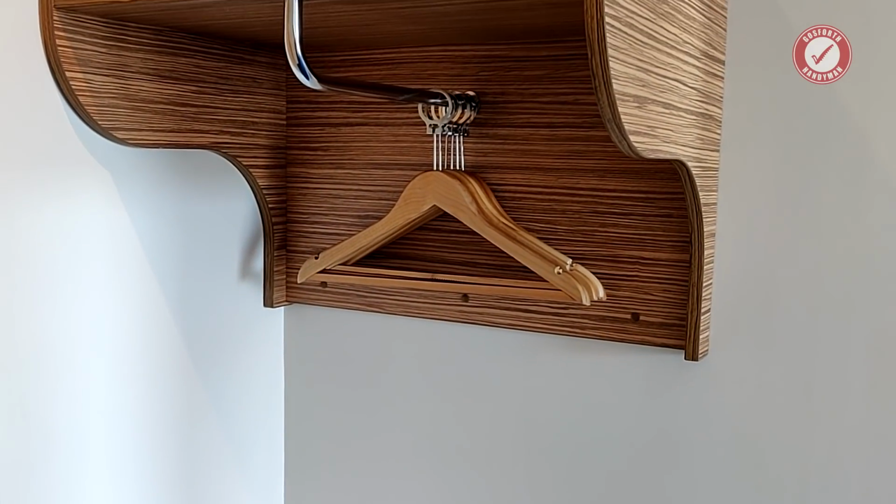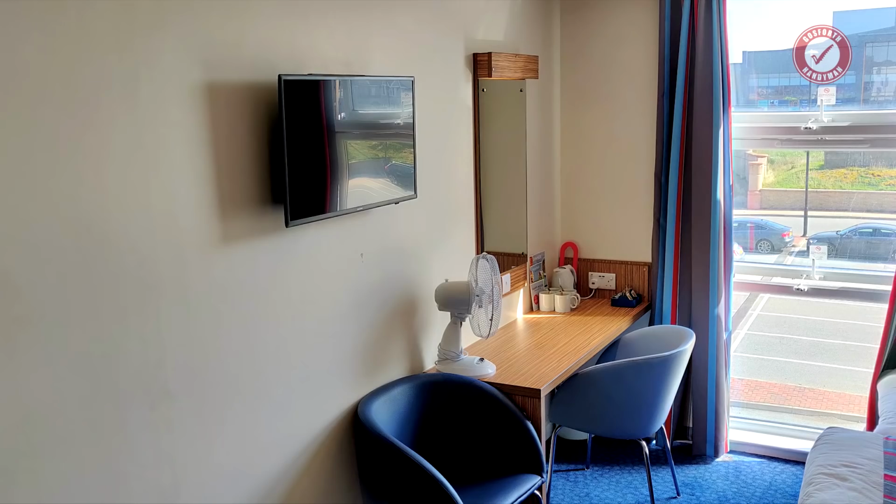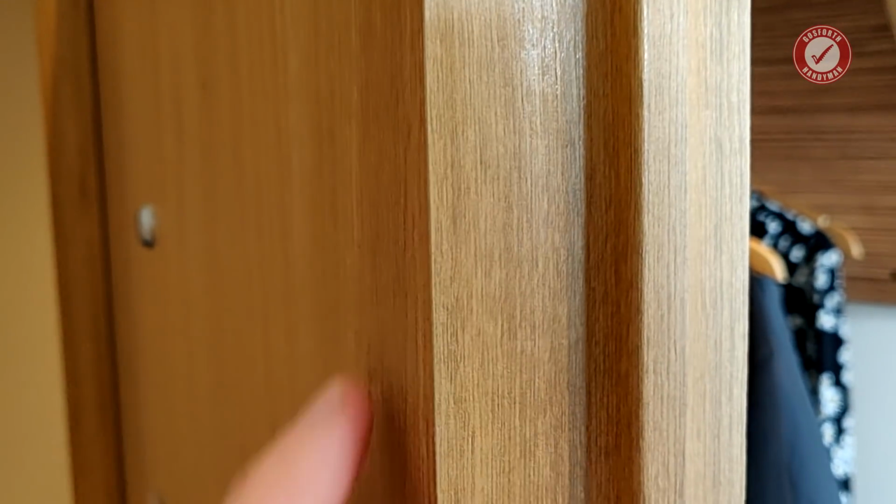We've got the usual modular mini wardrobe and slightly neater mounting of the writing desk this time. Once again, it all seems to be MFC. But no expense spared on the door frames. These all seem to be solid oak. Really hard to tell what the door itself is made of. Probably some sort of fire-rated composite material.